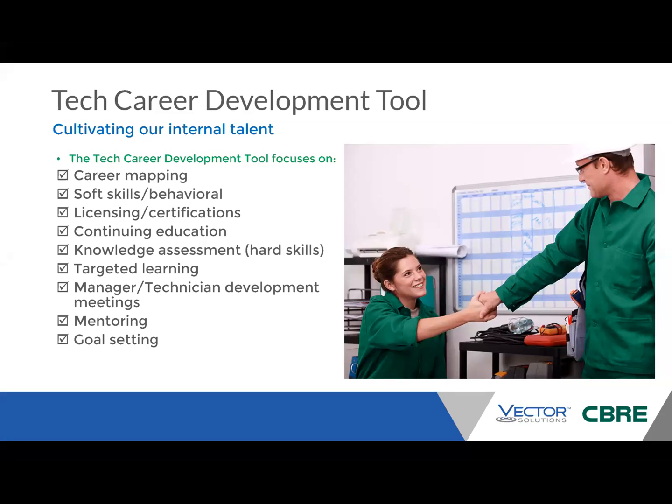There is a scheduling tool where you can schedule development meetings to either check in quarterly or meet at the beginning of the year and fill out a career development plan for the technician, and a place to identify mentors and keep track of goals. So it's a very comprehensive program.